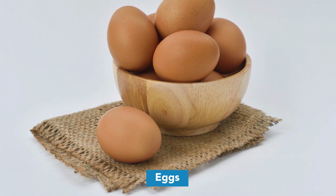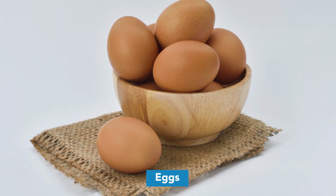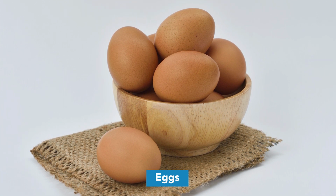Eggs. This can be a tricky one since eggs add liquid and also a good amount of leavening to recipes. If you don't have eggs or cannot consume them, you can make a flax egg by soaking 1 tablespoon ground flaxseed into 3 tablespoons of water for several minutes before adding to the recipe. Also, 1/2 of a mashed banana plus 1/2 of a teaspoon baking powder is another great option.